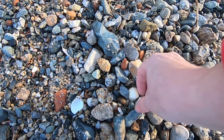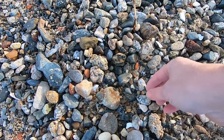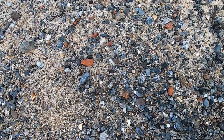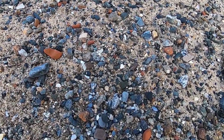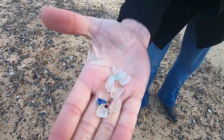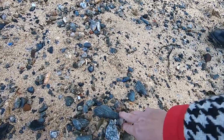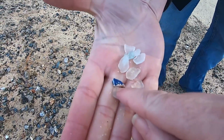Broken shell and a double shell. Look at this. Piece of green pottery. So all in all, quite good for a very small patch on the beach. Phil's found even more sea glass. And as I'm talking and filming, I look down here and I've seen another piece. So there is a lot of sea glass in this area. And a bit of blue and white. Oh yes, very pretty.